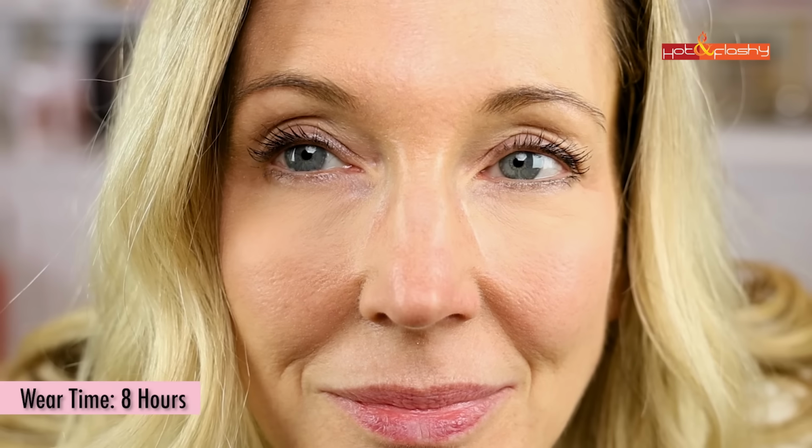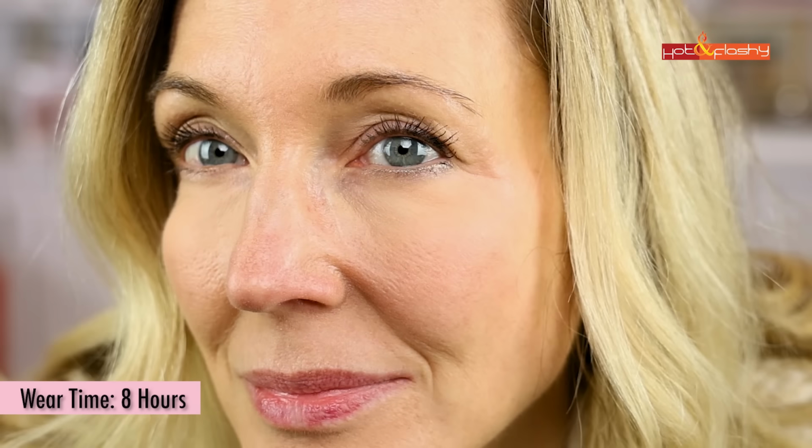At the 8-hour check-in, the makeup was almost completely worn off. So it drastically shortened the wear time of the makeup. As a sunscreen, I give this a 5 out of 5. It is perfection as a standalone sunscreen. Under makeup, I give it just 2 out of 5.